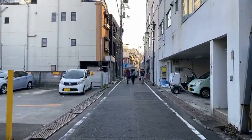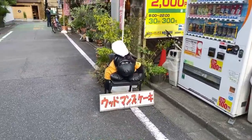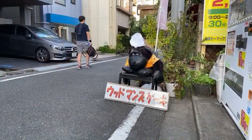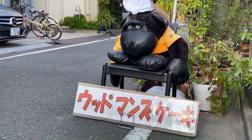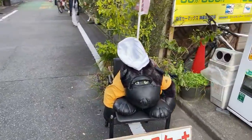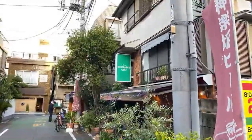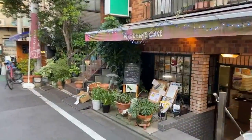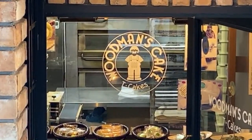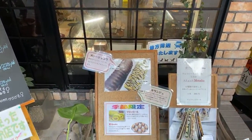Whoa. What is this? What? It's just here on the street. Woodman's cake. What is Woodman's cake? Now I'm curious. I gotta find out what's Woodman's cake now. There's a gorilla in the street sitting on a chair. I guess whoosh, we've answered it right there. Woodsman cake is right there. All right, now I gotta investigate a little bit. Woodsman's cake. Look what they've done. They got me interested, and now I walked backwards, and I'm checking out this place here. What is a woodsman's cake? It looks like a roll cake.